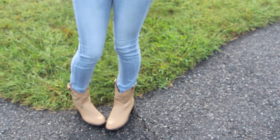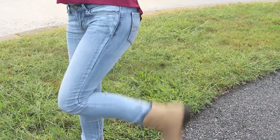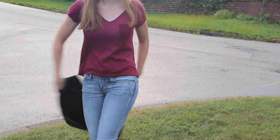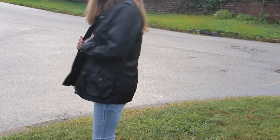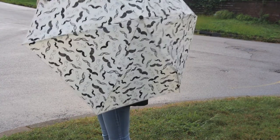My shirt is from Kohl's, and it's a very cute maroon colored little pocket up top. And my jeans are from Kohl's as well. They are very washed out light denim. And my combat boots, I forget where they're from, but they're really cute to pair with. You pair them with anything. My black rain jacket is from Marks & Spencer's. And my cute and adorable mustache umbrella is from Forever 21.